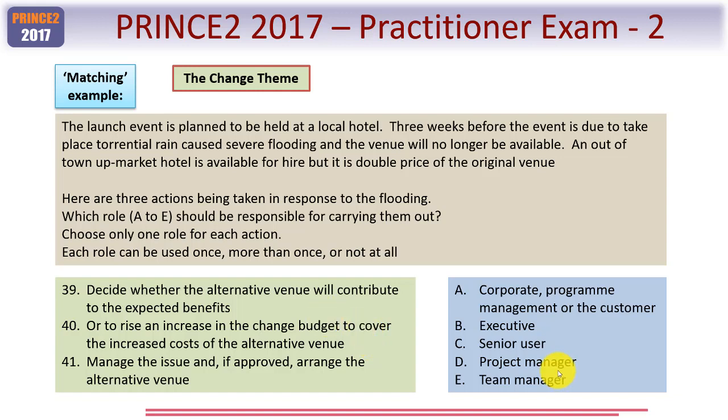I'll allow you to find the answer when we cover the change theme. Good. Well, there's a nice overview of both of the exams. Let me just start now in the final 2 slides just to introduce you to PRINCE2, if I may.